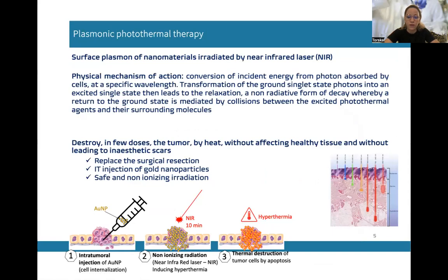When we use the electrons on top of the nanoparticles, we use the surface plasmon of nanomaterials. We call this technology plasmonic photothermal therapy. It's irradiated by a near-infrared laser, and it's a physical mechanism of action. That means that it's a conversion of incident energy from photons absorbed by cells at a specific wavelength, the near-infrared wavelength.